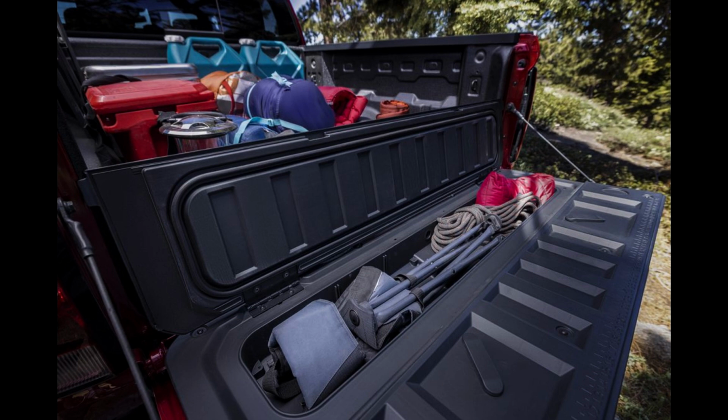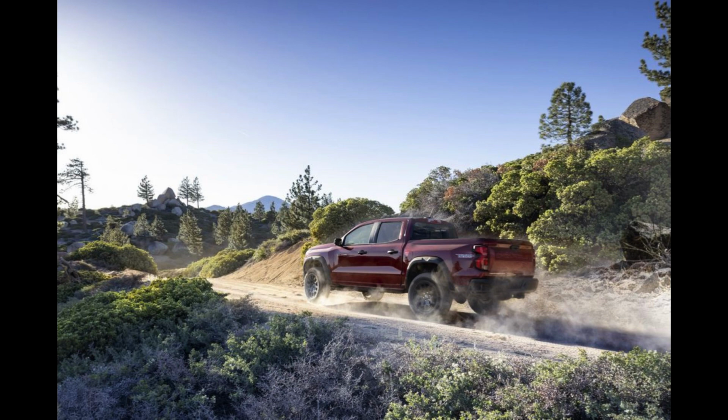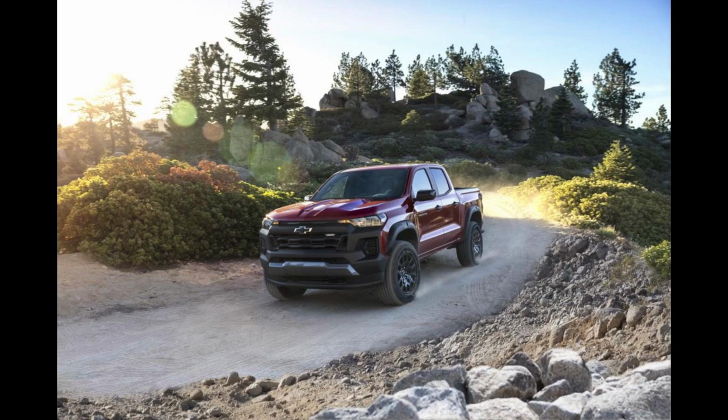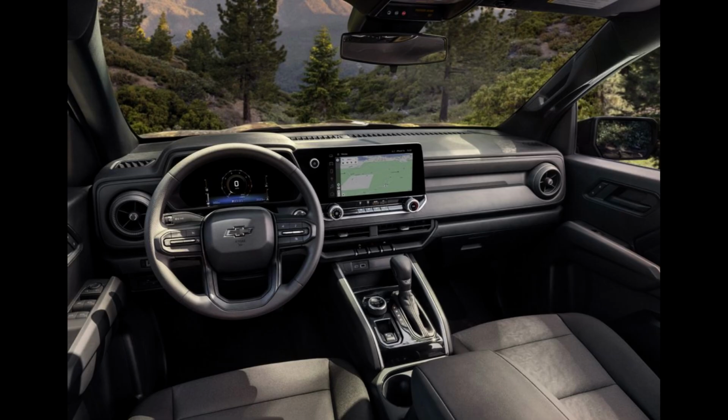All backed by an 8-speed automatic, and 4-wheel drive versions are optional on the work truck and the LT. So if you want a 4-wheel drive, it's going to be an option on the work truck and the LT model. The 4-wheel drive engagement setting will be the 2.72 low range gearing. No fuel economy figures are available yet though, folks, so it should be pretty good actually for a 2.7 liter.